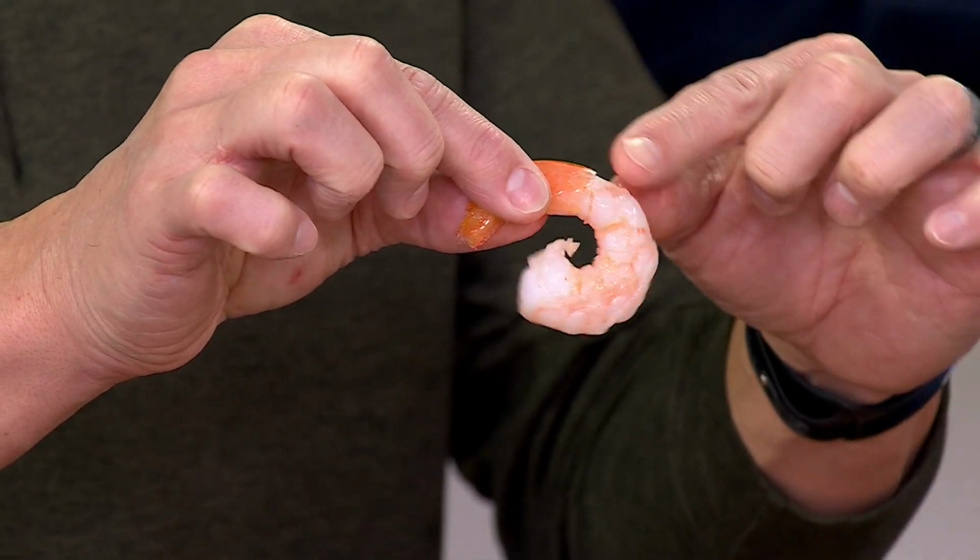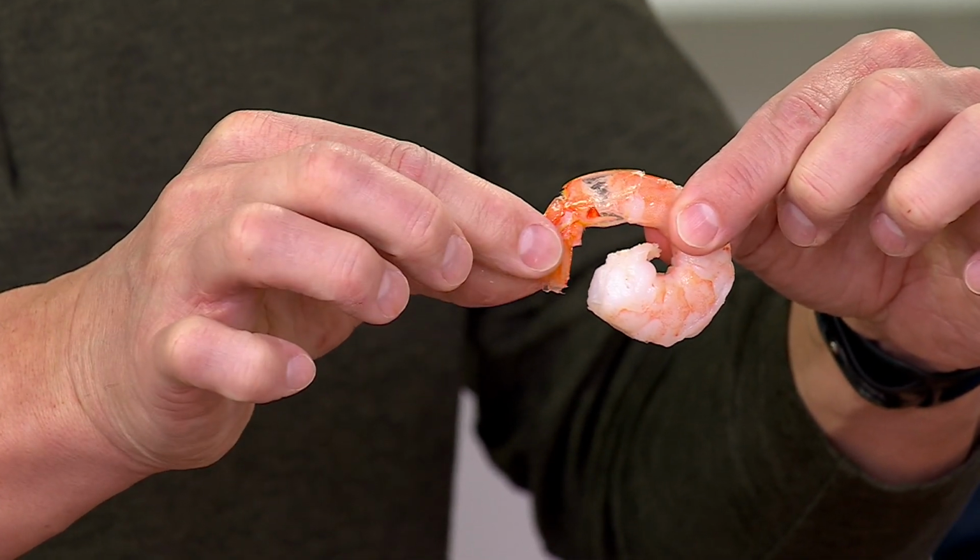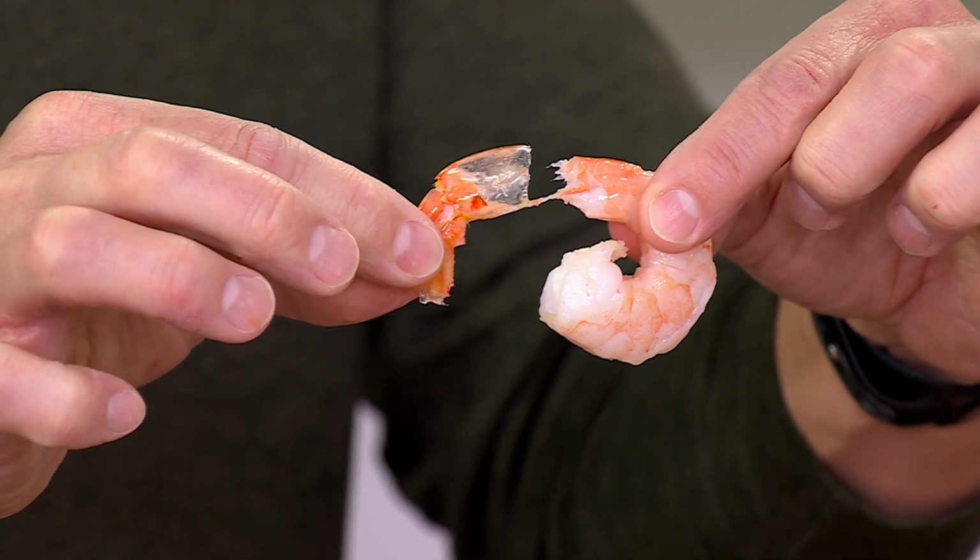Once again, you see the size of the shrimp, but then also notice the quality of the meat. I'm squeezing. What is that showing? Well, I just want to show you when you pull it out, it's not mushy, right?